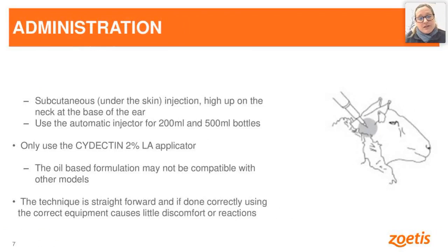And just a point on administration, this is licensed to be used subcutaneously and high up on the neck, as you can see from the picture here. Use it at the base of the ear, and do make sure you're using an appropriate applicator, because it's an oil-based formulation, so that can have an impact on some of the applicators that are used.